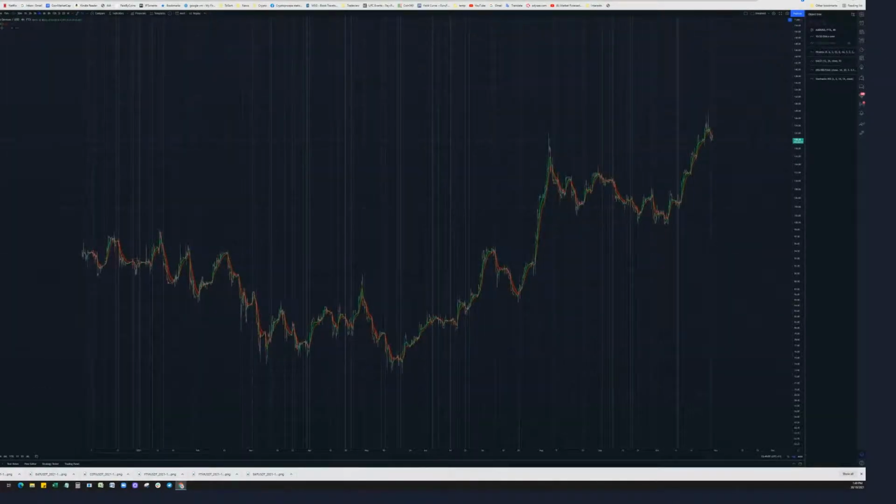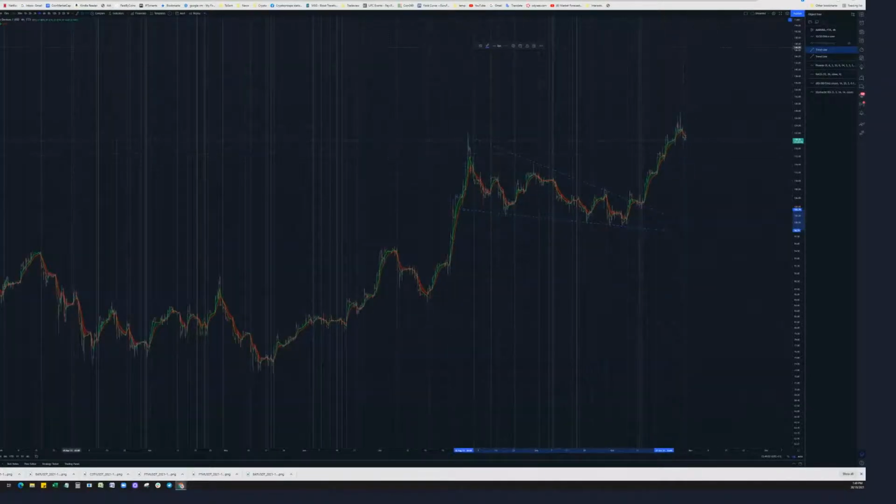You can see pretty much that was a nice opportunity to get in, really, right there. That was beautiful there. That was a nice formation. So I think this will pull.